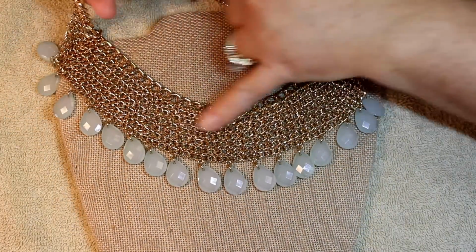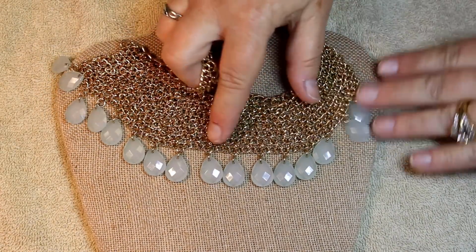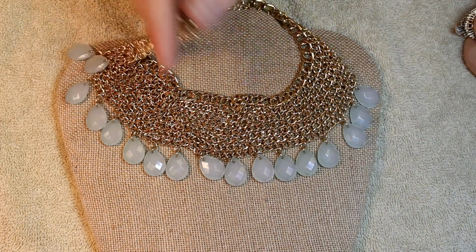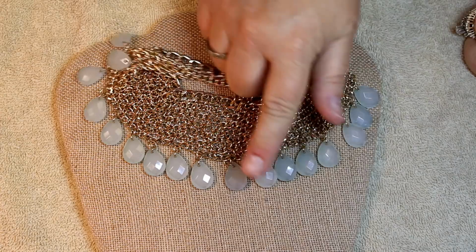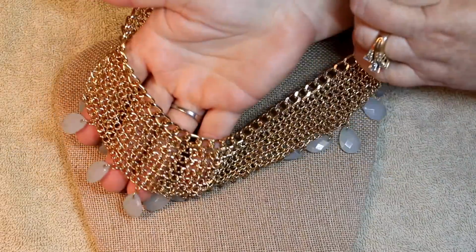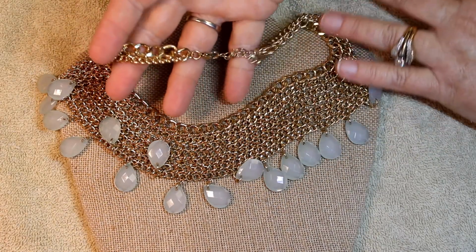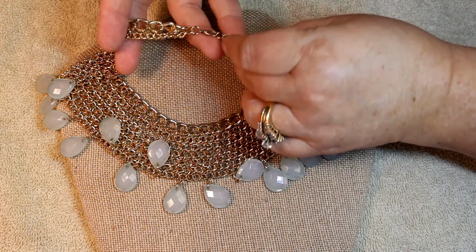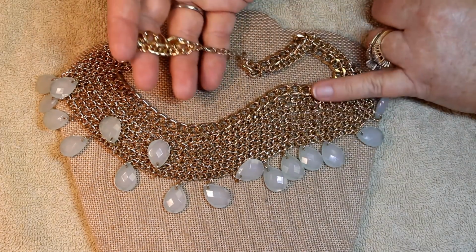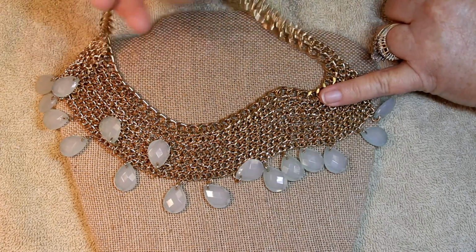So we have this great bib mesh network going on here. And these icy blue little drops, multifaceted. They are acrylic, they're not glass. And it's wider. It's a nice statement, but it's not so short that you'd have to wear it as an exact collar. And if you didn't want it quite so tight up against the neck, it does have this little extender here, so just add a little more extension to it. I mean, that's a piece.